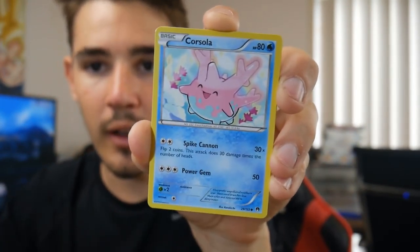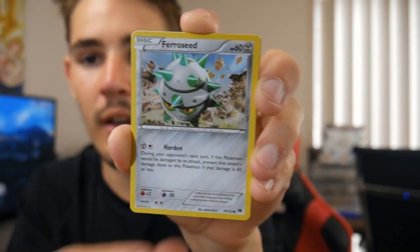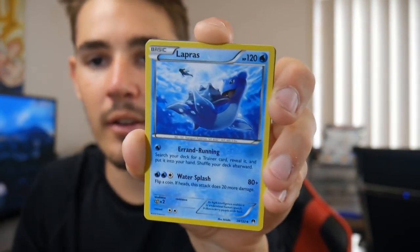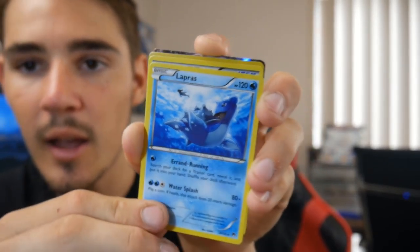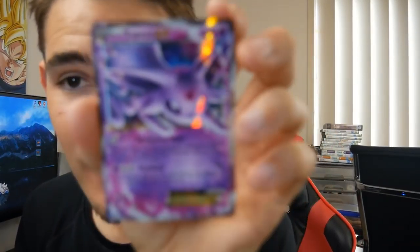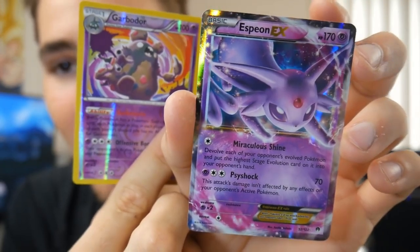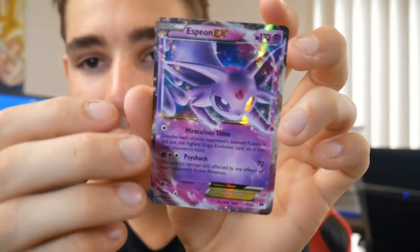We have a Drowzee, a Corsola, a Froakie, a Pharaoh Seed, a Gabite, a Lapras. Oh, what's going on? Great Ball, a Garbodor, and an Espeon EX. That's an EX, not a GX, an EX. And a rare reverse holo. So every rare reverse holo we are getting an ultra rare, an Espeon.